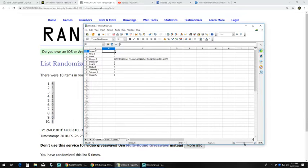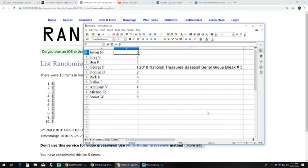Zoom in a little for you guys. So we got Javon with 6, Greg 3, Ben 5, George 1, Donnie 2, Rick B with 9, Dallas 7, Anthony 4, Michael R with 0, and Stu with 8. Let me print that out.